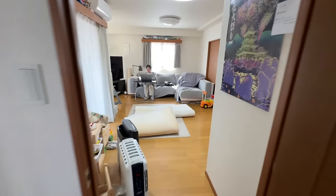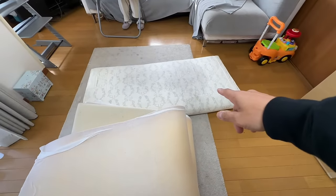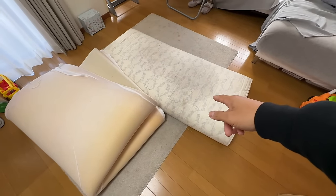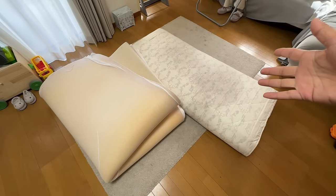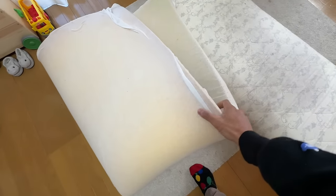This is our old futon, and what I noticed is that it's kind of gotten a little bit of kabi, or how do I say it? It just looks a little bit moldy. I've had this for about 12 years, and the life of a futon is usually less than 10 years. We also need a new carpet, so it's time to go to IKEA. We also had this memory foam thing, and it's just awfully filthy.